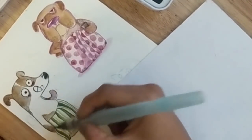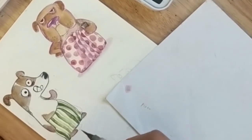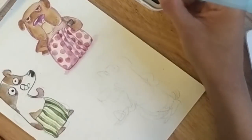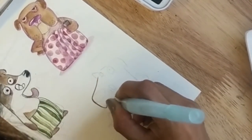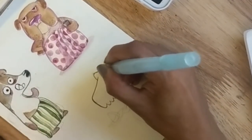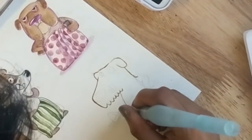I'm very YouTube illiterate, so I'm not sure what the section is called. Anyway, I'll definitely write it down below, and then you can pick it up from there if you like, or use any brush pen, or actually even start with a brush. It's pretty much the same thing. It's just that a brush pen is easier because I don't have to keep dipping it into a bottle of ink.